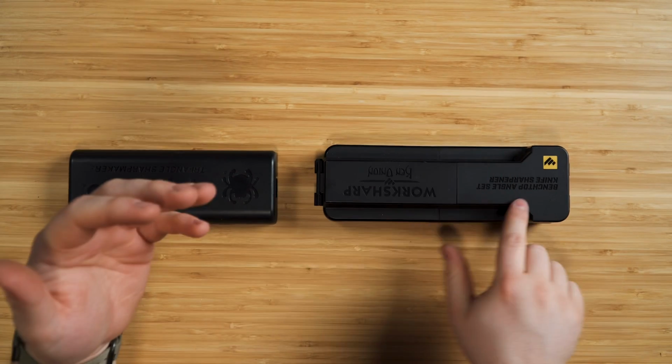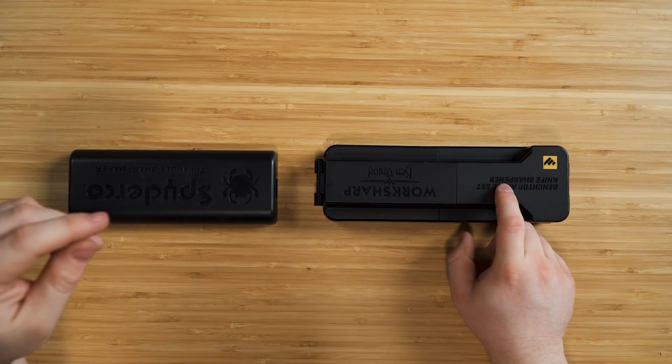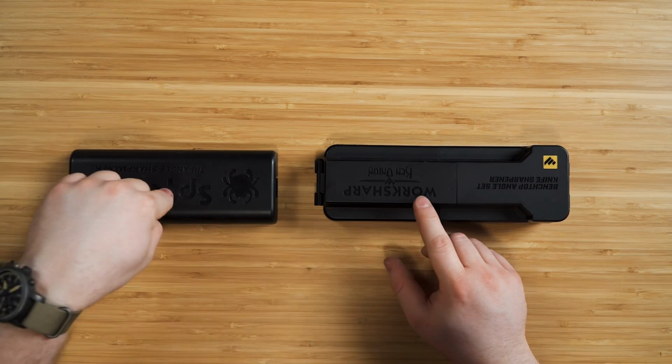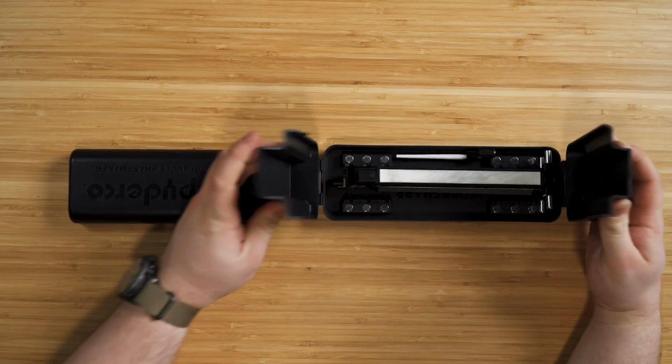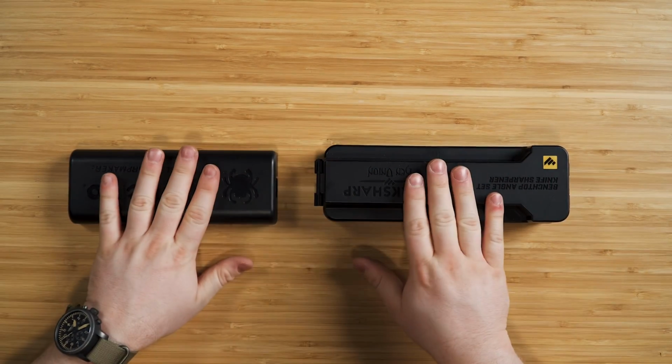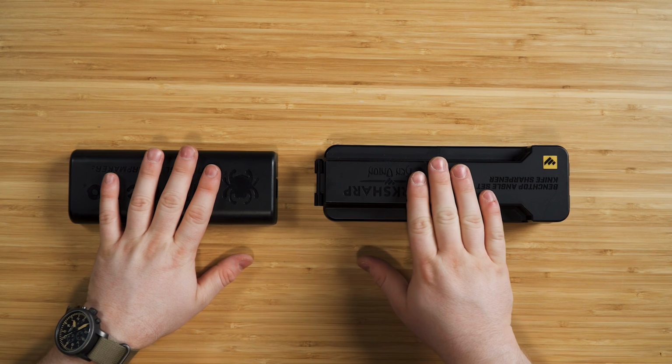This is the new benchtop angle set sharpener from WorkSharp, another Kin Onion design, and this is the Spyderco Sharpmaker. Very similar systems. This one is a little bit more flexible, but also very, very capable knife sharpeners. Even if the person that you're gifting doesn't know how to sharpen a knife, both of these and this are very easy to pick up and learn how to sharpen a knife. I think any of these would be really great as a gift.